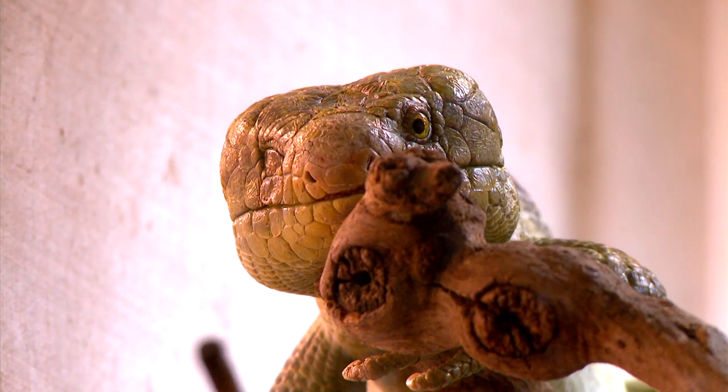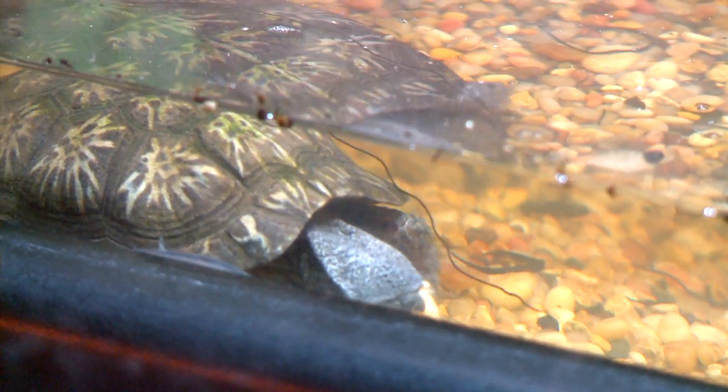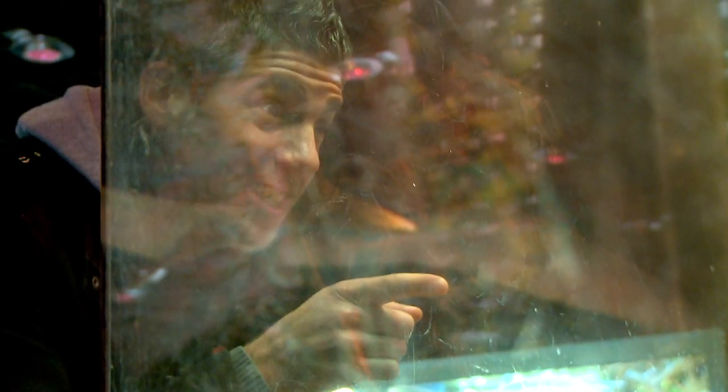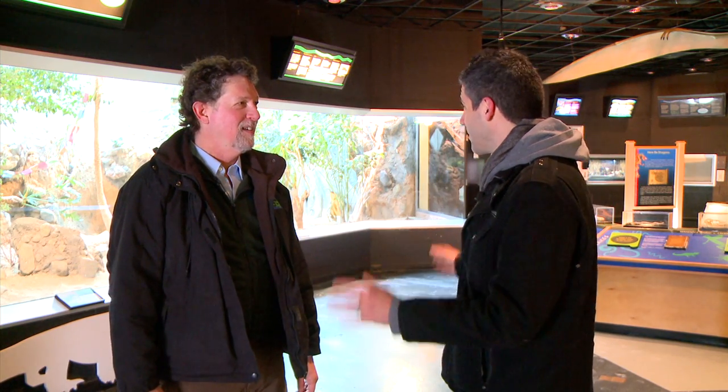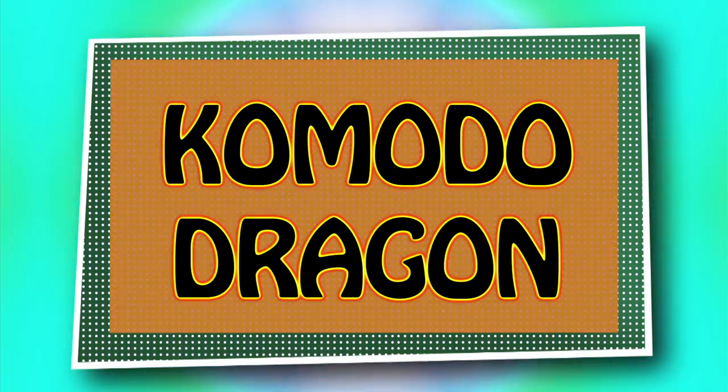Reptiles are snakes, lizards, turtles, and we also have some amphibians in here, so we have poison dart frogs. And our reptiles go from an 18-foot reticulated python down to smaller reptiles. I noticed the largest exhibit in this room is the Komodo dragon right behind us. Komodo dragon!